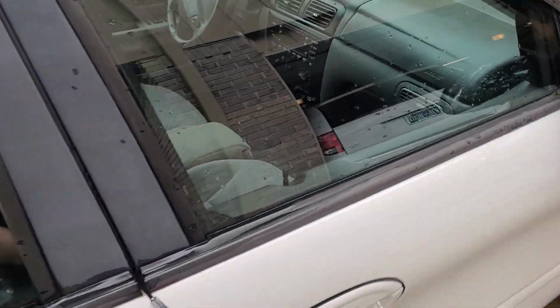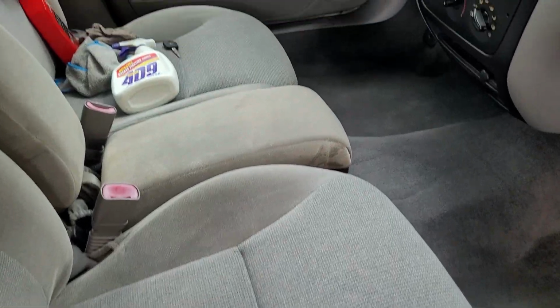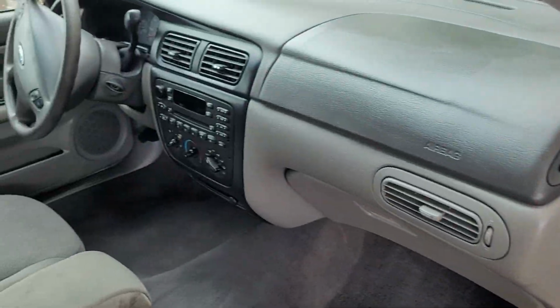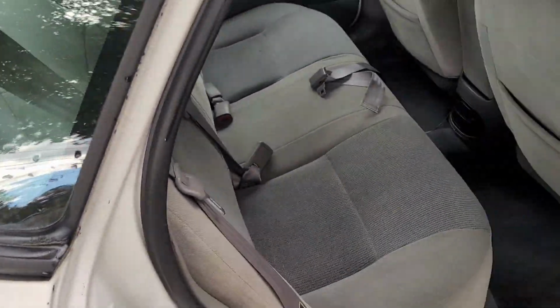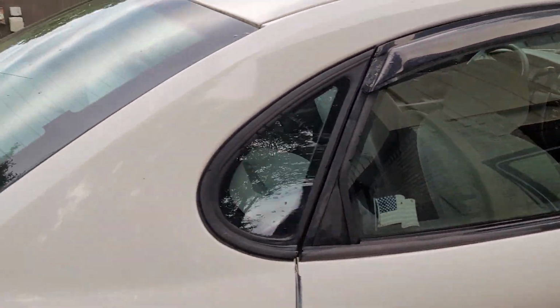Show you the interior. Got the carpets cleaned, the seats cleaned up some. The door panels were clean, the dash was cleaned up. Came out really nice. So it's time to go get some pictures of this thing, get it listed, and get it sold.